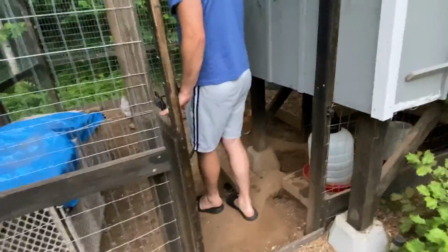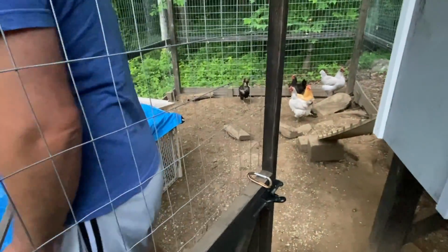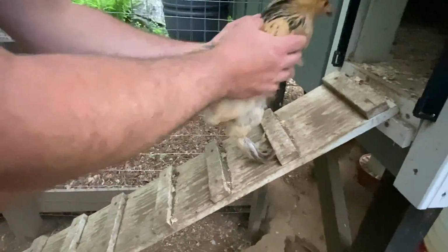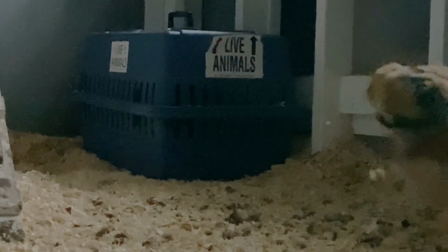It's the evening now, and we want to start training the chicks to go in the automatic chicken door. See, we have their kennel in there still with the door open so they can go in there if they want.